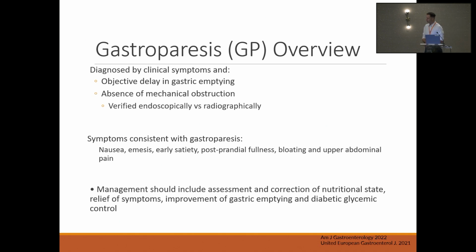And then the overall management, one, we want to make sure we're correcting their nutritional state. Two, we want to make sure their symptoms are getting better, because if not, they're going to come back and see us. And then maybe we're trying to improve their gastric emptying and control of their diabetes.